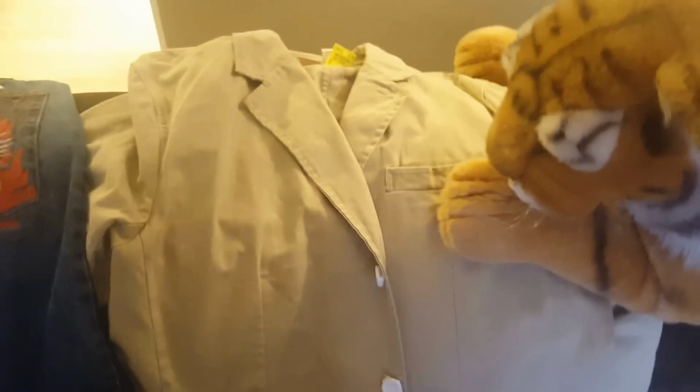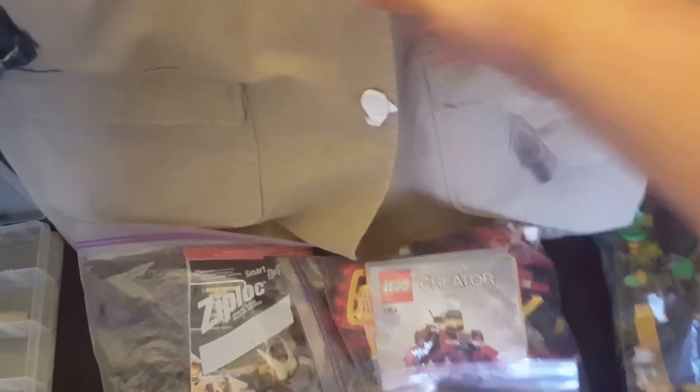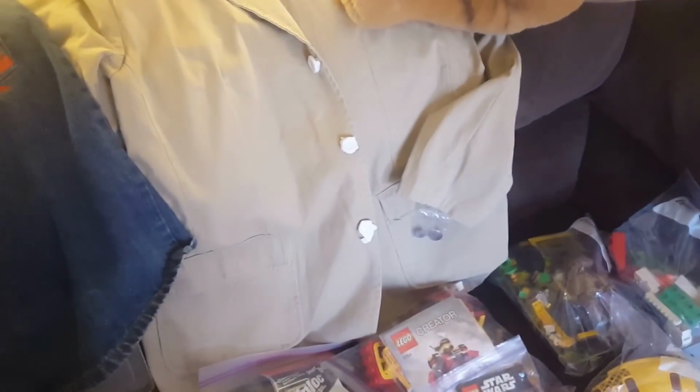So $15, pretty awesome. Over here, this is a kind of a weird buy. It's not a good brand. It's just Faded Glory. It's not like that's anything special, but it is brand new. It's one of those khaki style jackets. It's a 2X. Like I said, it is brand new. It still has the buttons attached, and these buttons have the little things on them. So for $3, I figured, well, I could probably get 30 for it, maybe 25 worst case. So I think there's some money there. It was a slow day at the thrift, so I picked up that.